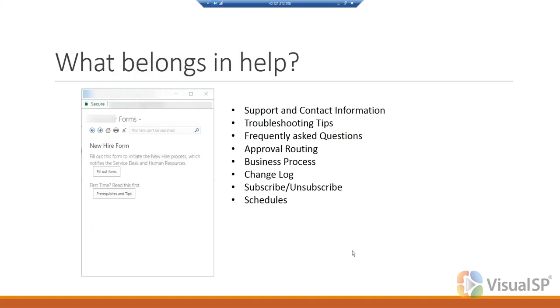And let's see. So before we dig into it too much, I just want to talk a little bit about what belongs in help, because the help that Microsoft provides by default is, how do I do this? How do I do that? And what we really want to do is provide the extra information to the end users. So we want to have things like support and contact information, so they know, who do I call?